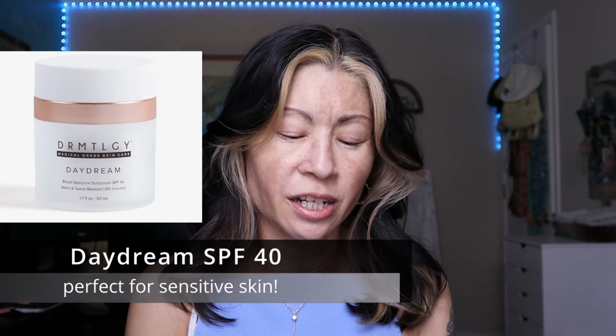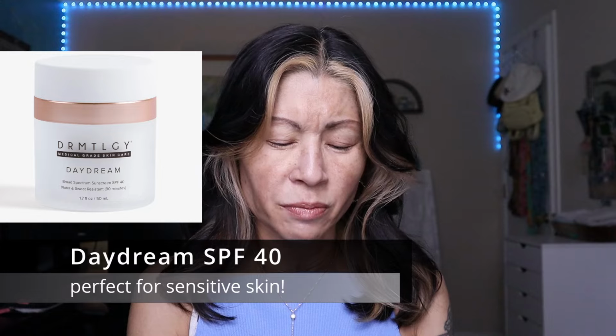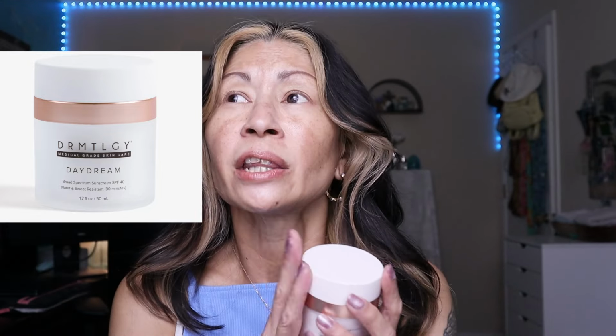And then to finish it off, my SPF, which is also another dermatology product. It is their Daydream Broad Spectrum Sunscreen SPF 40. This is probably my third jar of it, and I'm definitely going to order some more because I think right now for the weekend, they have a BOGO. So if you buy one, you get the second tub 50% off. So I'm definitely going to take advantage of that. That is basically my skincare routine.